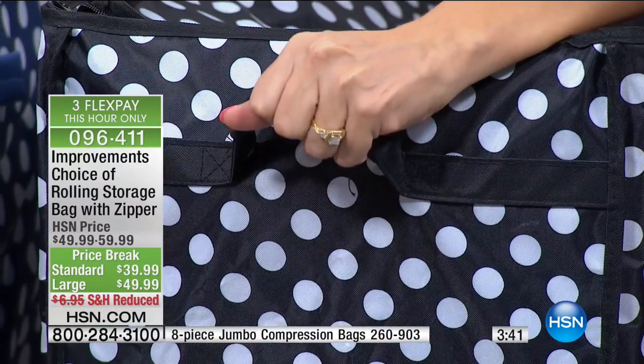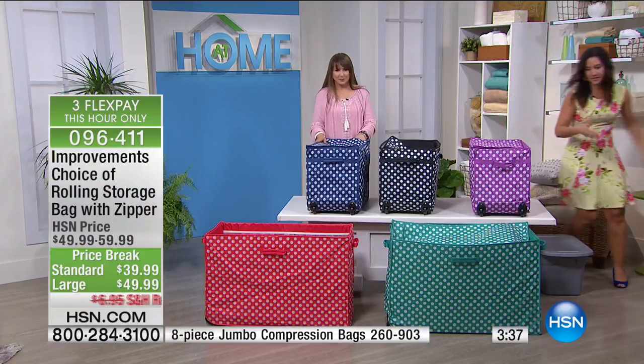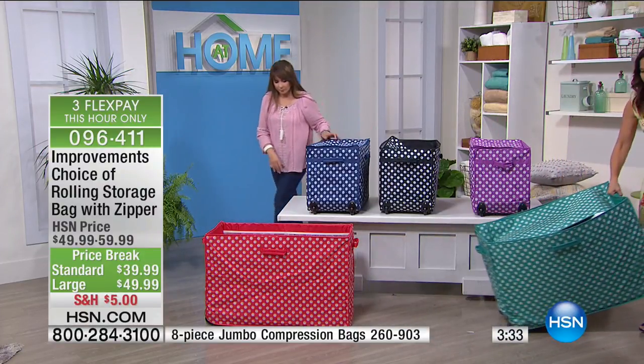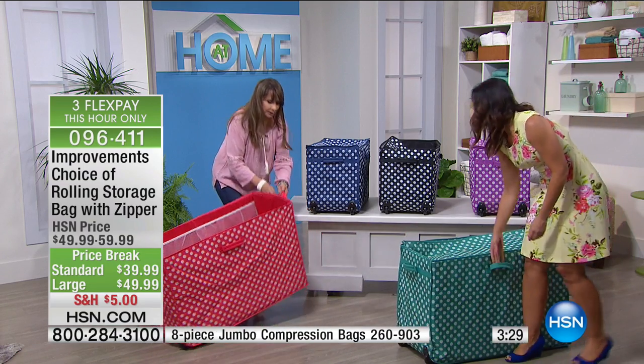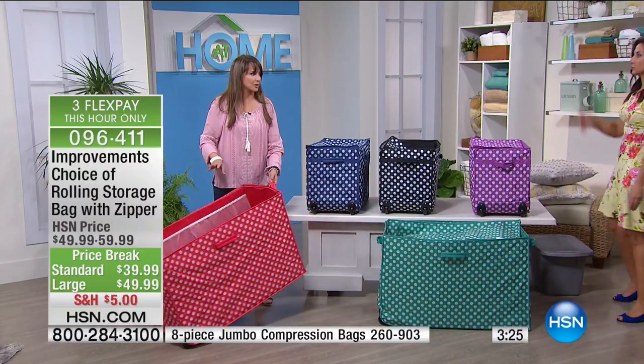This is a wonderfully made storage bag. And so you can pull it this way. I like it because I actually store mine this way, lengthwise. But you can pull it this way. Or you can pull it this way as well. Oh, I like that. Yeah, I like that a lot. They didn't just limit you to the one handle, which is great.